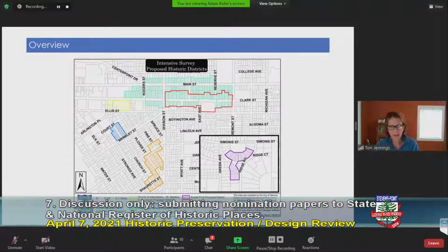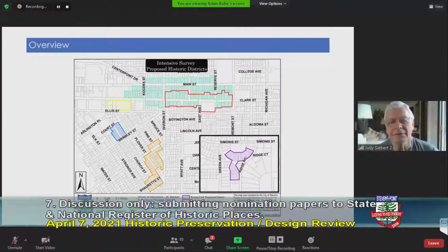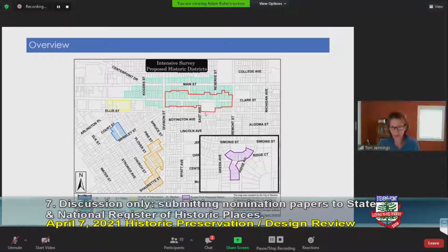Now, I'll add to that. So, chairperson, it would basically square off Ellis to the church, right? I think at the corner of Ellis and Division Street, there's a historic home that is not in the proposed historic district. However, it's a great old house.